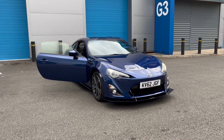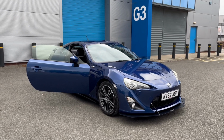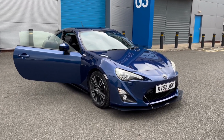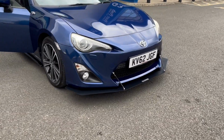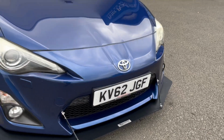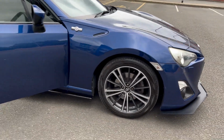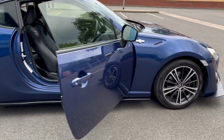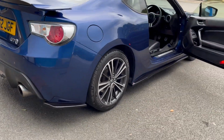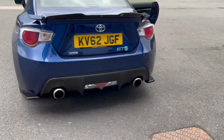We've just acquired this lovely looking Toyota GT86. It's in superb condition, full Toyota service history, and a lovely added bit of body styling by Maxton Design, as you can see all round the car. Wheels are in superb condition. It's got the side skirts, the rear splitters, rear diffuser, twin exhaust at the back. It's a very quick car.